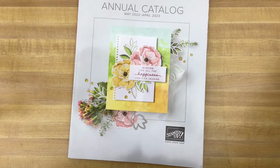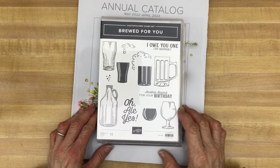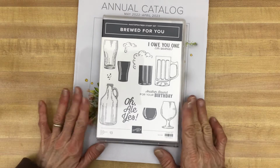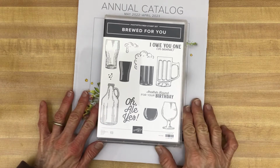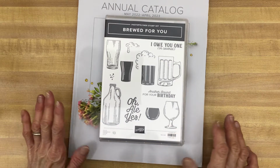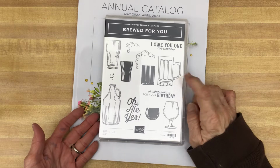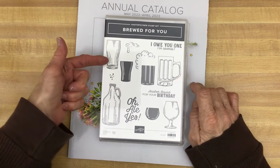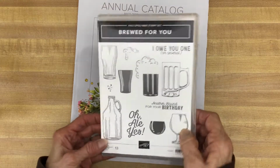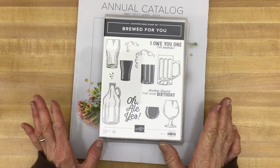Now the next one is called Brood for You. A nice stamp set for guy cards, or cards for anybody, but of course we always think of guy cards and stamp sets that would be good for them that aren't flowery. So this one is really cute. We have the nice mug, the little Pilsner glass. To me, that almost looks like a brandy sniffer, but we'll see. You can use it for whatever you like.